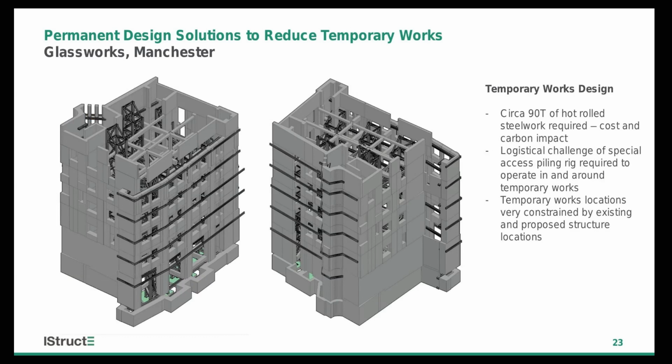So that went out to the contractor. We got feedback pretty early on, which was great, from the rest of the subcontractors and the supply chains. And what we got back in terms of temporary works design fitted the bill. It worked.